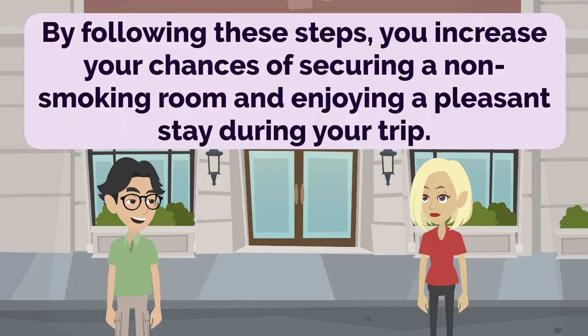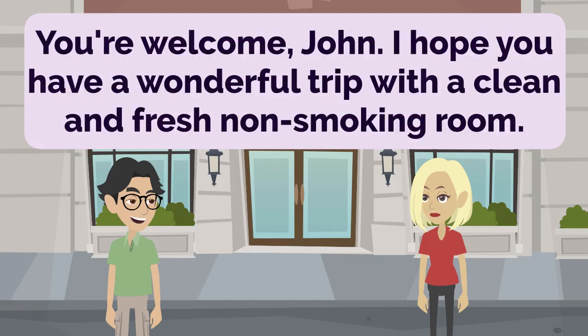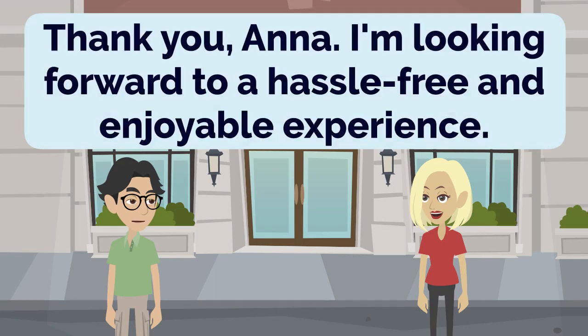By following these steps, you increase your chances of securing a non-smoking room and enjoying a pleasant stay during your trip. Thank you, Anna. I appreciate your guidance. Here's to a smoke-free environment and a comfortable stay. You're welcome, John. I hope you have a wonderful trip with a clean and fresh non-smoking room. Thank you, Anna. I'm looking forward to a hassle-free and enjoyable experience.